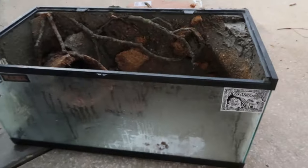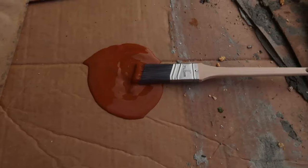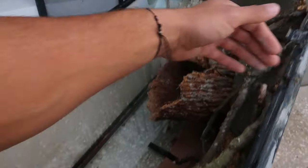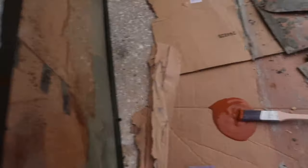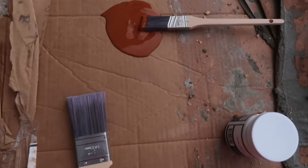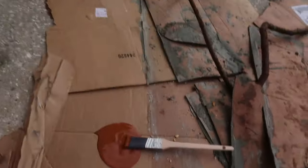All right, time to get painting. I've got some nice new paint brushes, and I'm just gonna get to work. The smaller one is used for the little detail work, getting around this wood, and the bigger one is just for the sides and the big open areas where I can just clobber the paint on there. It's gonna look pretty dang good.